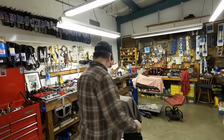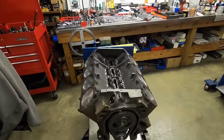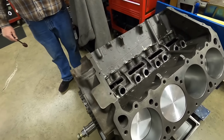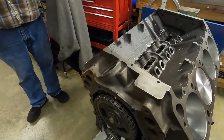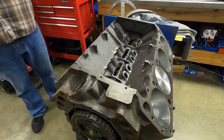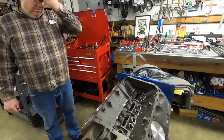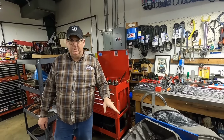This is a 440 Chrysler we're doing for a customer. Got a friend that does a lot of the old Superbird restorations and whatnot, and we've got all the pieces but maybe the camshaft in for it. And we're going to bump the compression, put a set of aftermarket heads on it. But we do a lot of stuff like that here.